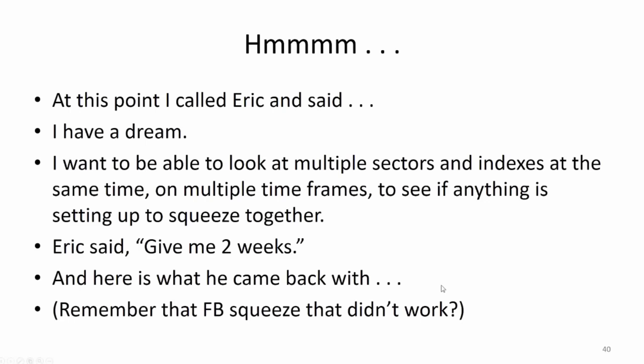At this point I called Eric. If you don't know Eric, he's a really, really good ninja-style ThinkScript coder. And I said, look, I have a dream. I want to be able to look at multiple sectors and indexes at the same time on multiple time frames and compare them to the stock I'm looking at to see if anything is setting up in a squeeze together. Because this has taken me forever. I'm having to look at thousands of charts, wasting thousands of hours looking at all these different things, trying to find a needle in a haystack. And Eric said, give me 2 weeks. And this is what he came back with.